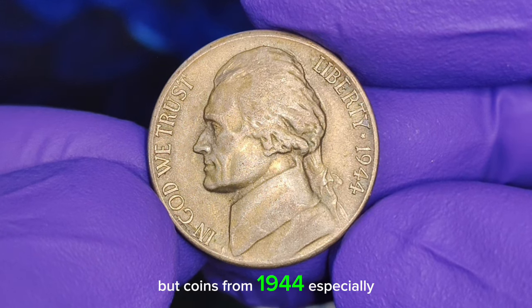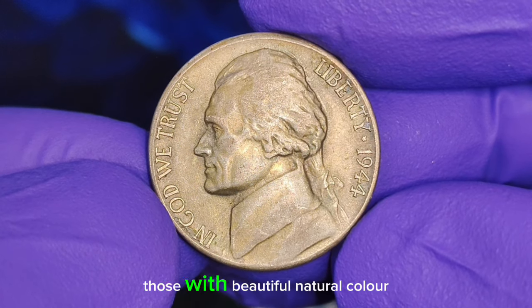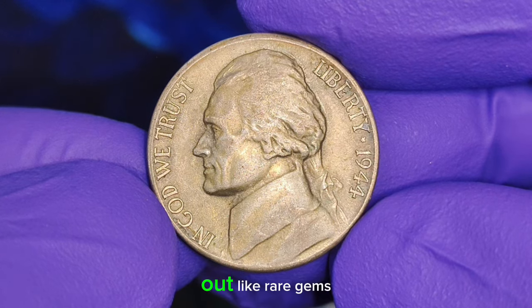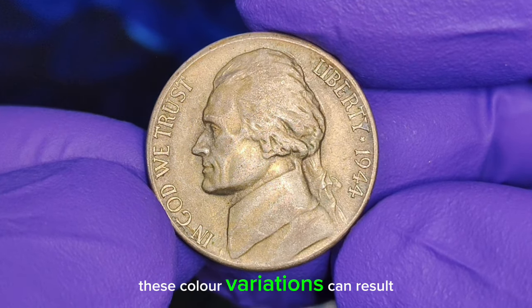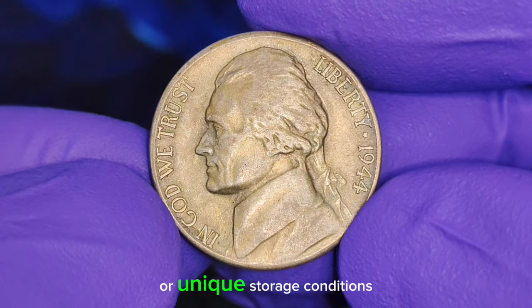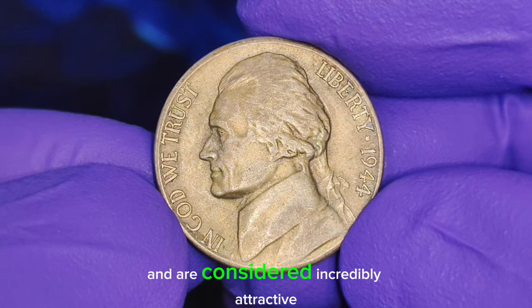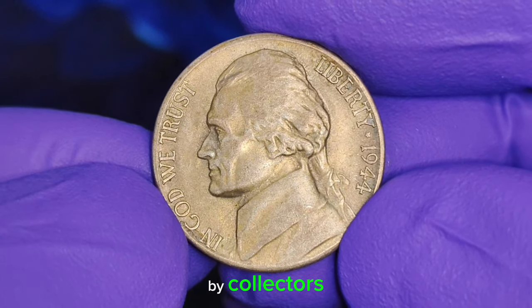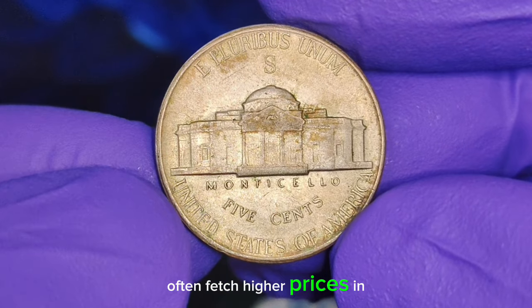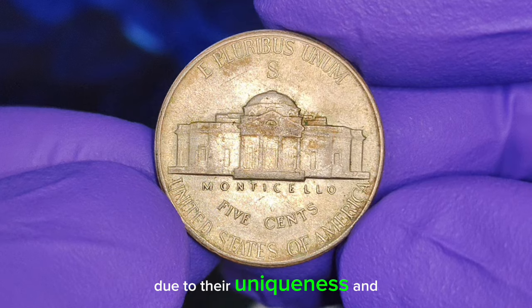But coins from 1944, especially those with beautiful natural color toning or rainbow shades, stand out like rare gems. These color variations can result from decades of natural oxidation or unique storage conditions, and are considered incredibly attractive by collectors. Coins with this visual distinction often fetch higher prices in the market due to their uniqueness and eye appeal.